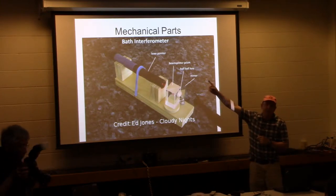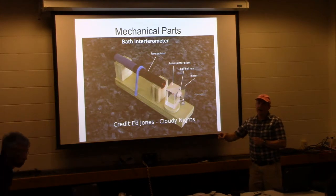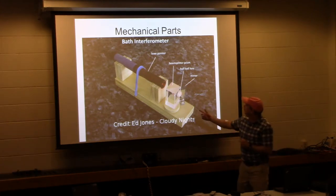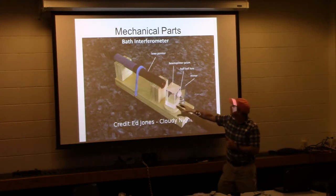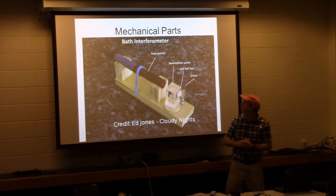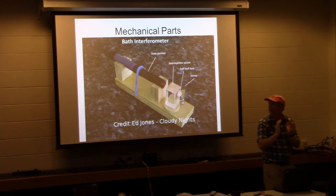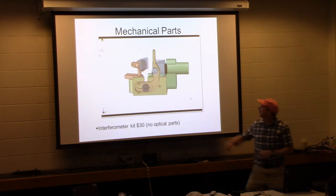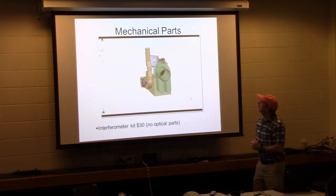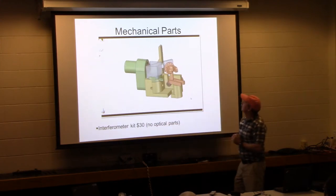In addition to the optical parts, you need mechanical parts. The thing I'm passing around, you can order, but you could always build it out of wood. This isn't a great design because you can't move the laser. You can't move this lens, and you don't really want to use a half-ball lens. You want to use a biconvex lens. Or you can get the kit for $30. I've got a link on my website.